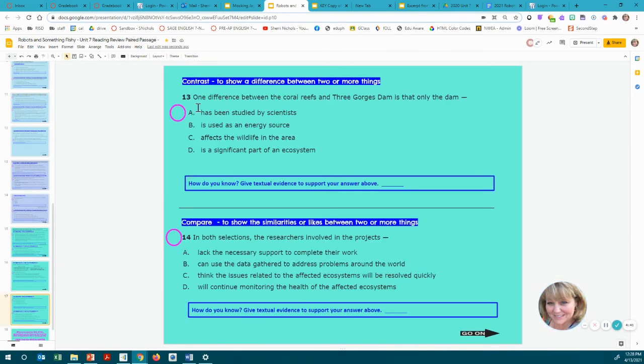The difference, so you're looking at the contrast here. And then on this one, we're looking at in both selections. So pay attention to those clues so you can wrap your brain around what the question is asking.